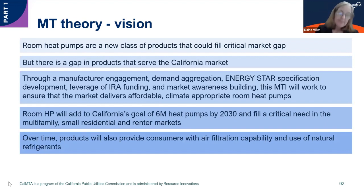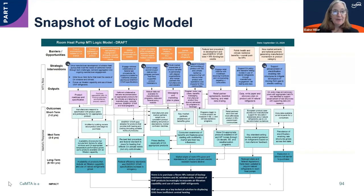We do think over time, not out of the gate, and we do recognize Gradient has some of this capability already, but the air filtration capability and the use of natural refrigerants over time will definitely be part of this effort. Okay. So again, the snapshot: you've got the icons there on interventions that primarily focus on reaching benefit for the ESJ communities, and a lot of interactive effects between these interventions.